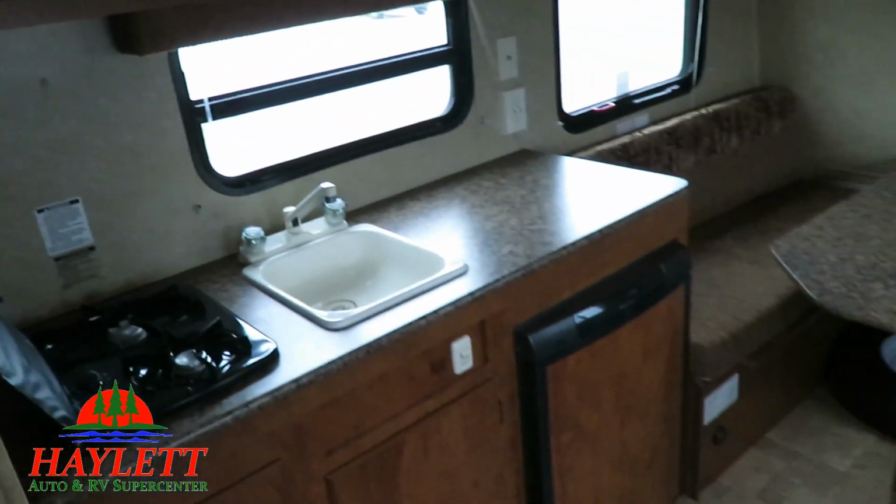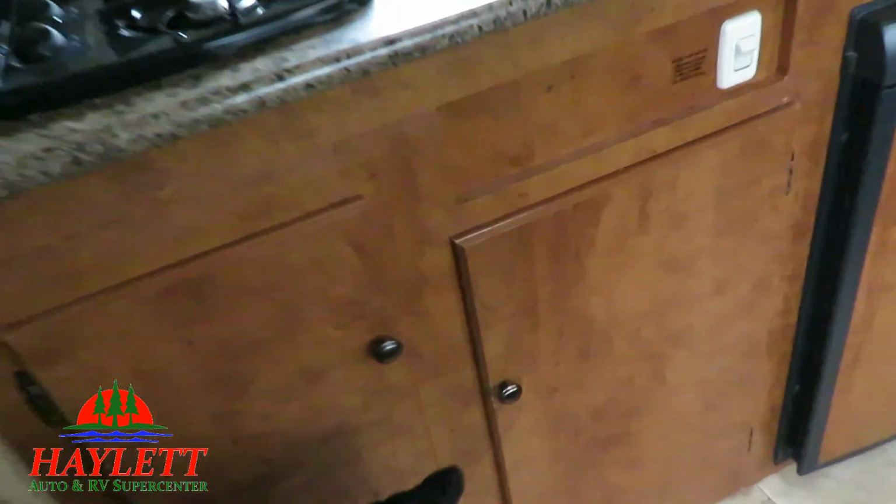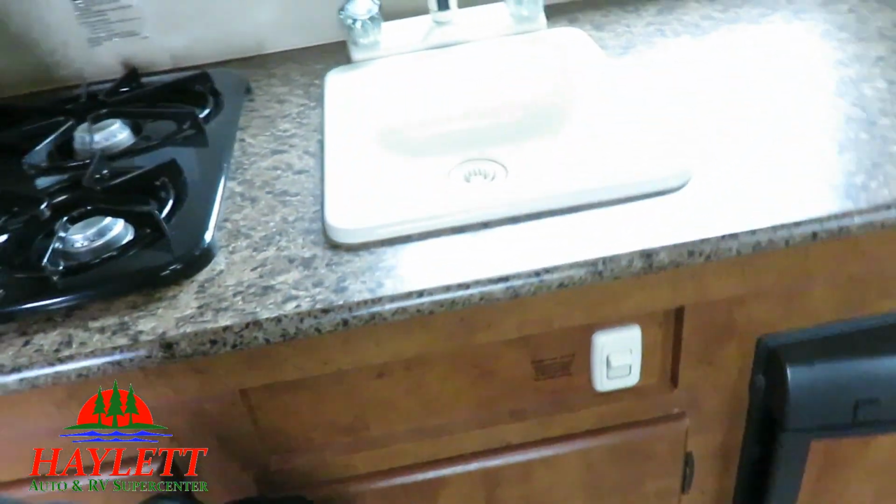The refrigerator, gas and electric. So if you are in a park or off the beaten path, you're good. And they do really have about as much space in here as they possibly could. This is a well-executed tiny camper.